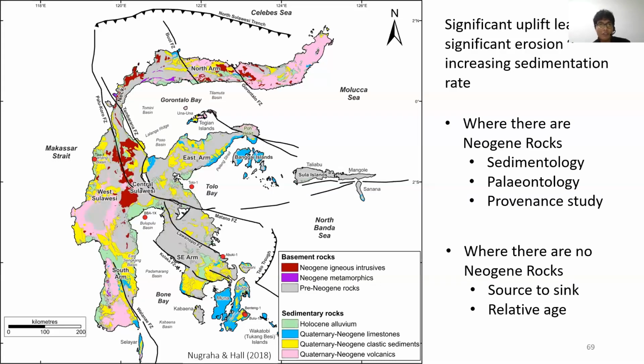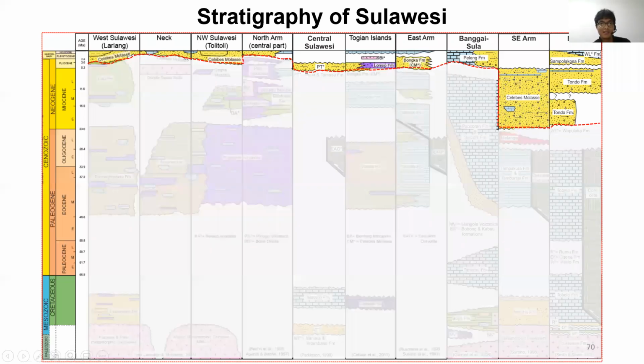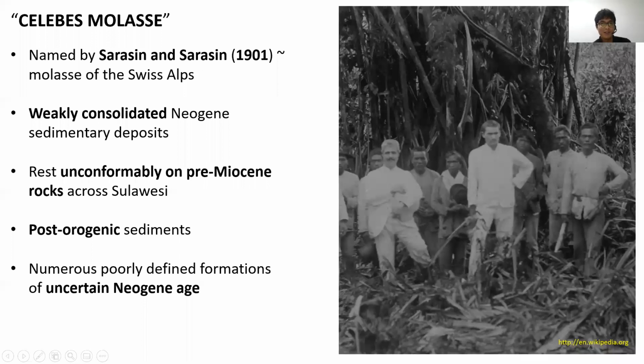So here is the stratigraphy. Previously, people called the Celebes Molasse a very young sediment, only Pliocene, and there are new studies indicating that this should be an older deposition of Celebes Molasse, and this is one of the reasons why I started my PhD. This is the reason why they call it Celebes Molasse, because it's named after the Swiss Alps. So basically it only shows the characteristic of loose sediments that look like molasse in the Alps, and they just named it Celebes Molasse, and put everything unconformably above the pre-Miocene rocks, without the correct or exact ages. So this is the revised stratigraphy.